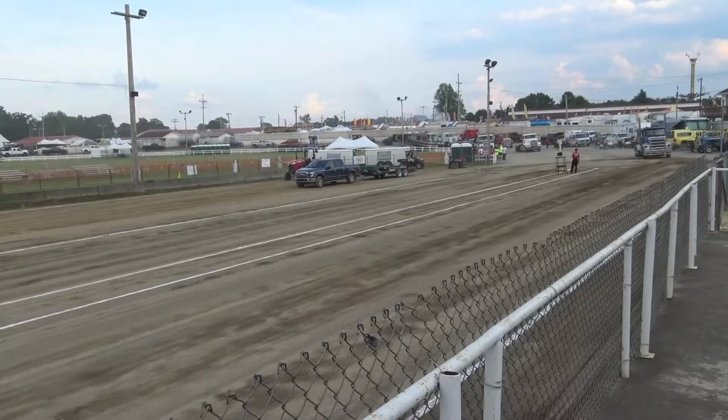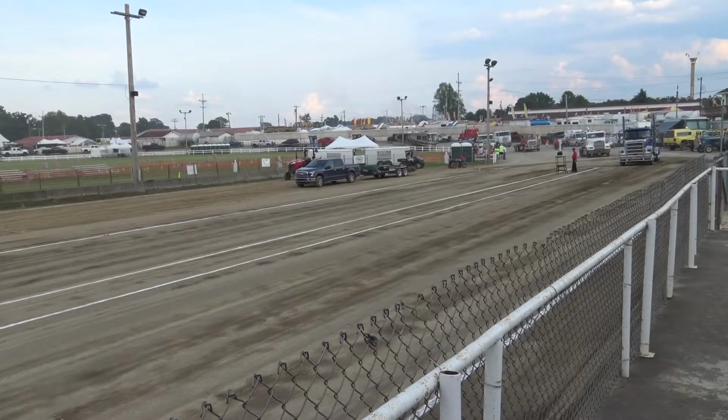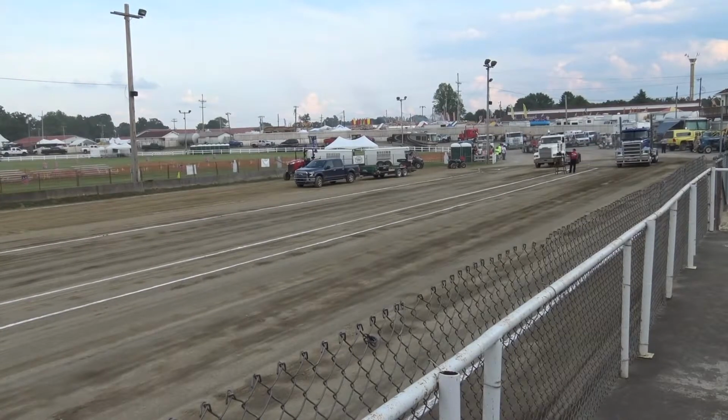First up in the near lane will be Brian McCall out of Roland, Pennsylvania. He's driving a 2000 International with a Caterpillar engine. And in the far lane with a 95 Freightliner powered by a Detroit diesel, that will be Cody Tuchek out of Greenville, PA.